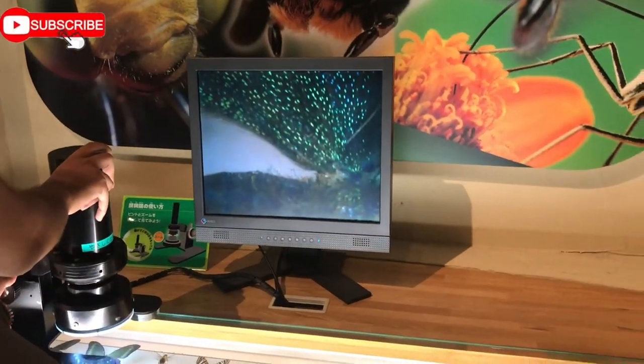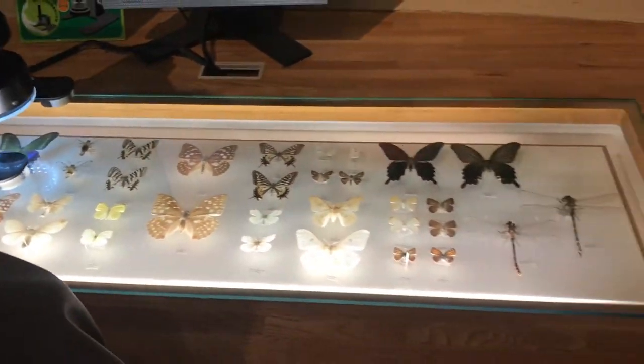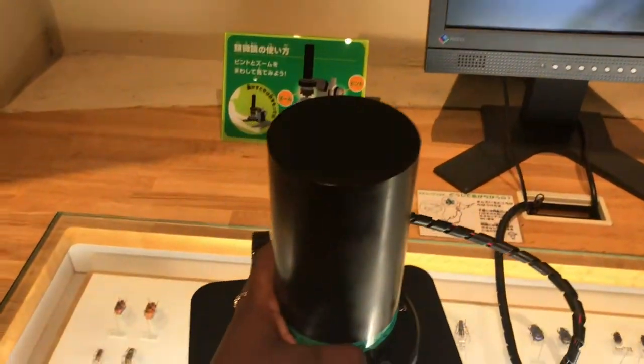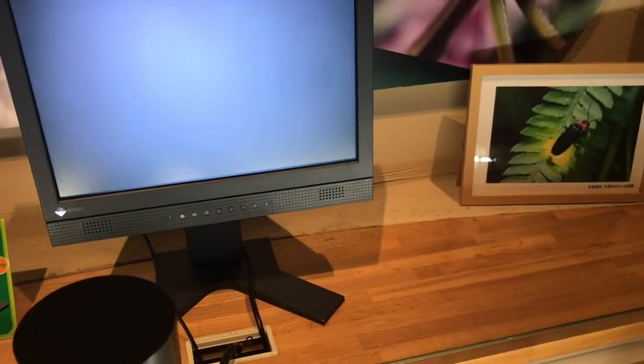So these were just some mummified insects that we were looking on through a microscope. The wings were so beautiful and so different from what we were seeing with our actual eyes.